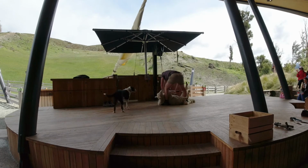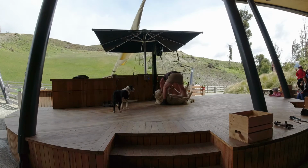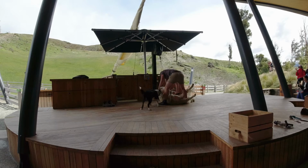And now, this is not a good angle for you guys, I know. I do apologise. It's not the most flattering for me either. But it's a really important position for me.